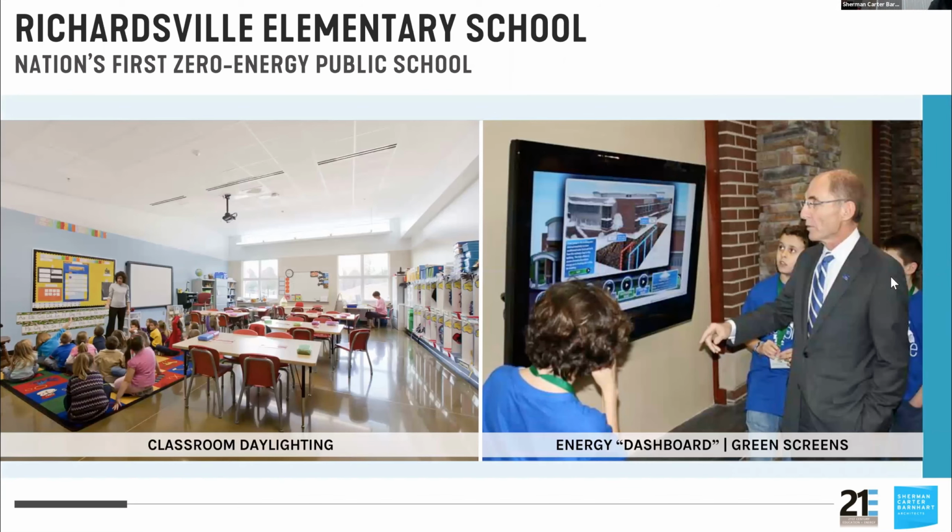Richardsville Elementary not only was a learning opportunity for us as architects, but it's also been, and continues to be, used as a learning tool or a teaching tool, even with the students. On the right-hand side is the president of the University of Kentucky visiting Richardsville Elementary. One of the rewarding things about this facility is that the students know the building better than we do, even. They can tell you facts about the school.